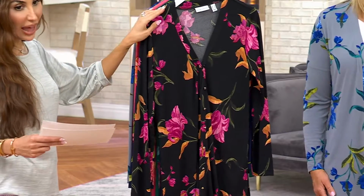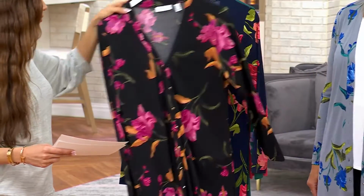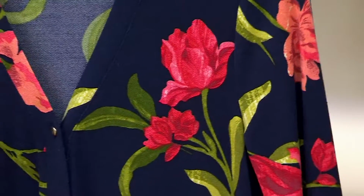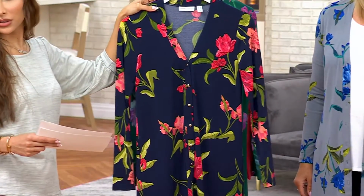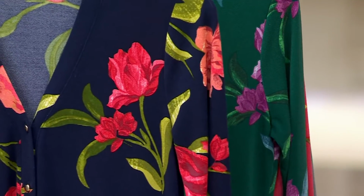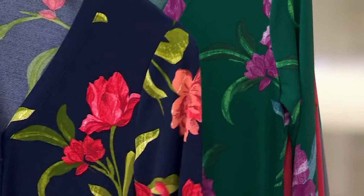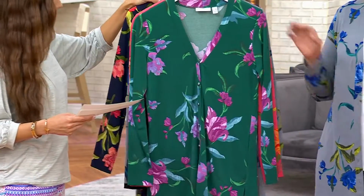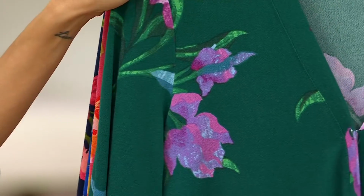Here's your black with the pink. Remember, regular and petite. Here's your navy with the coral. I love that one. I do too. I think it's just so fresh and pretty. It just looks like she spent so much money on this, doesn't it? $41.99. Amazing. Really amazing, especially because I said it's an investment in forever. You break it down over time, it's like pennies per wear.